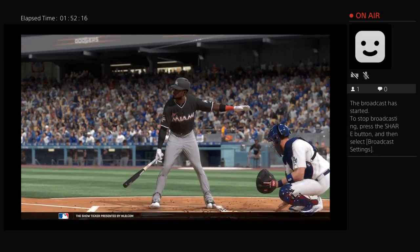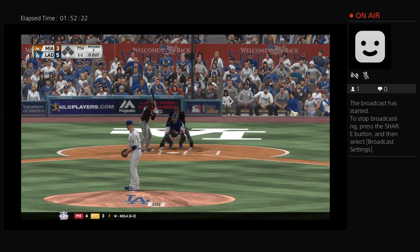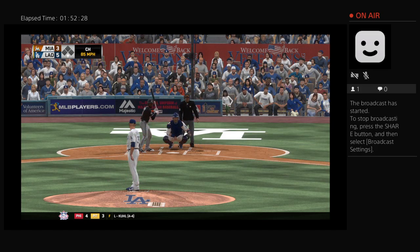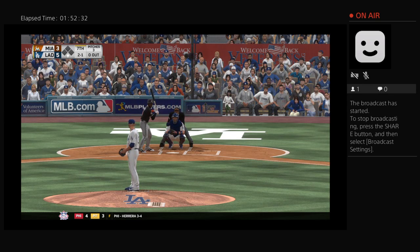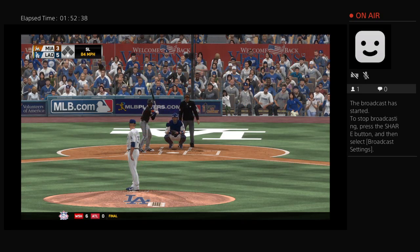Here's D. Gordon now. 3 at-bats for him in this one, all ending with him going down on strikes. A 1-1 count. Here's the pitch. Tries to change up on him there, but it's a ball. 2-1. 2-1 now to Gordon. Slider up that he gets a call on.